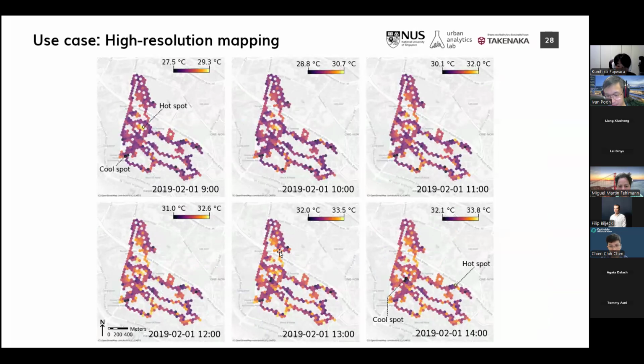And the model can also be used to create time series maps. Here are maps for air temperature from 9 a.m. to 2 p.m. on a target date. These maps enable us to capture hot spots and cool spots that vary throughout the day. We can use these high-resolution maps, for example, for issuing hotspot alerts and cool spot recommendations, and also optimizing walking route choice to mitigate heat stress.